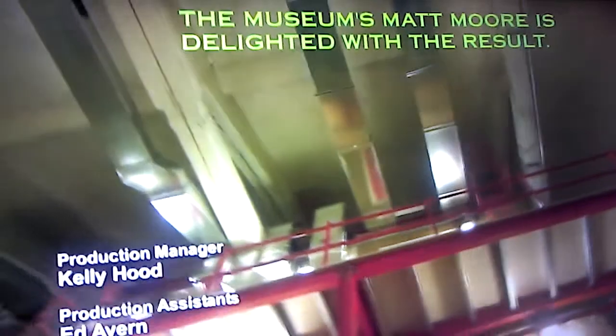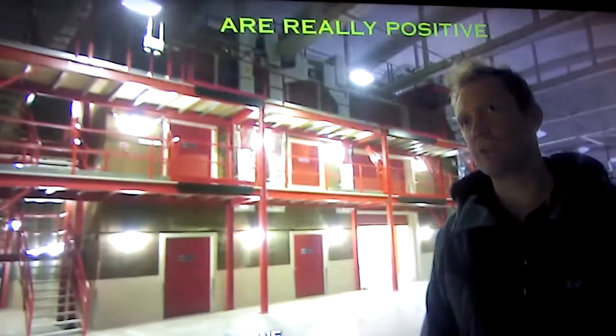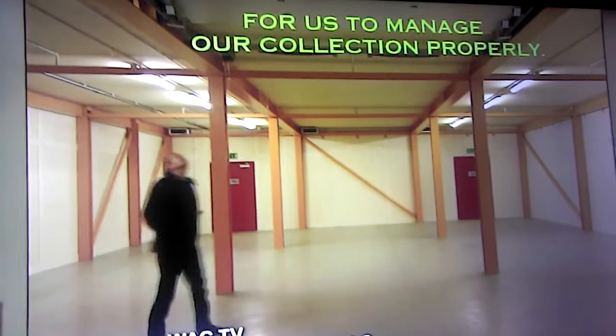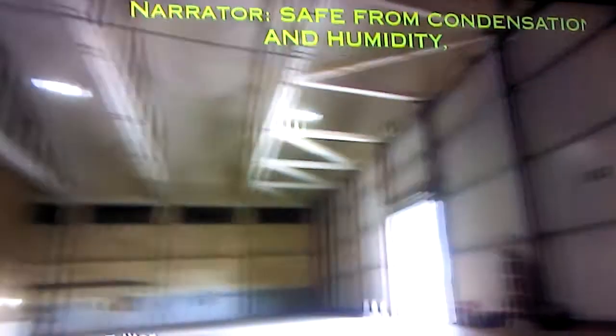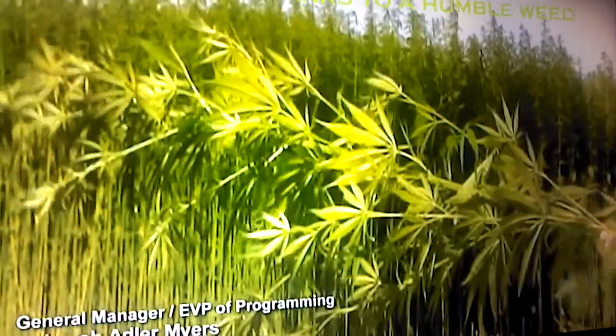The museum's Matt Moore is delighted with the results. All the tests and all the indications are really positive. They show that it's going to stabilise the temperature to the right levels for us to manage our collections properly. Safe from condensation and humidity, preserved for future generations to enjoy, and all thanks to a humble weed.